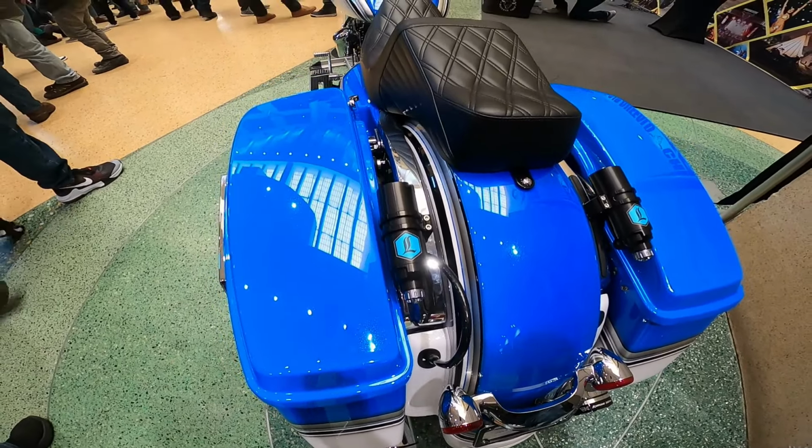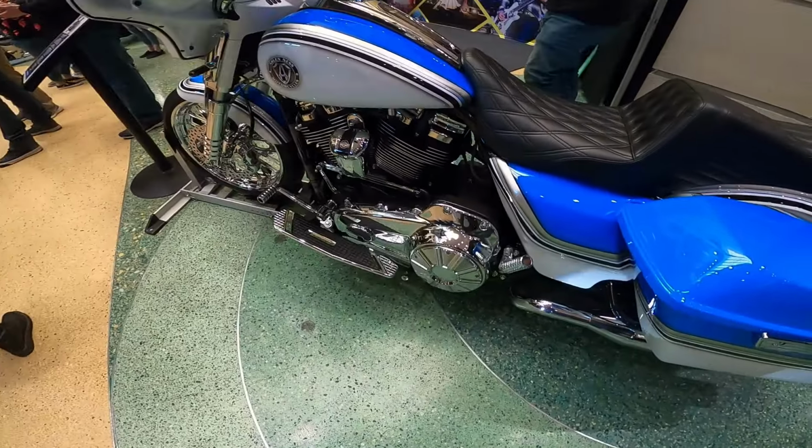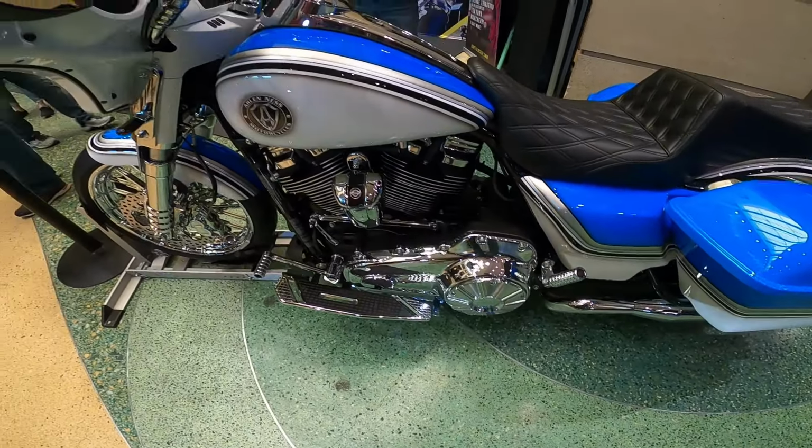And that was Pete pointing out the Legend shocks, which if you ride a Harley, that's a good addition to a motorcycle. Just makes riding a Harley so much better. It's a good thing to have done.